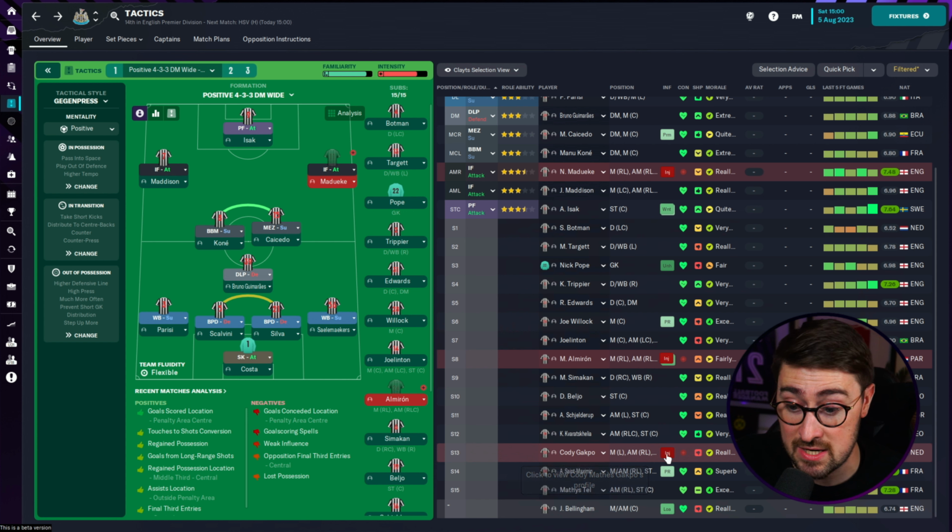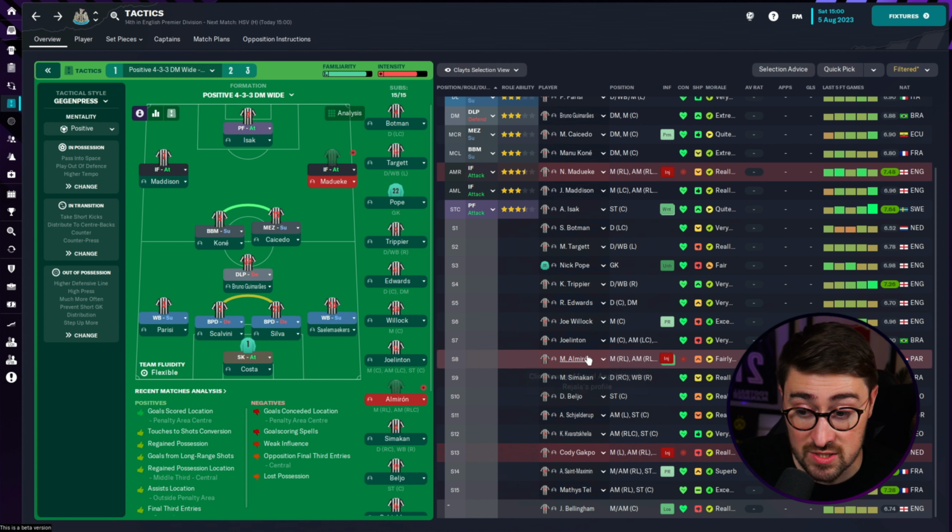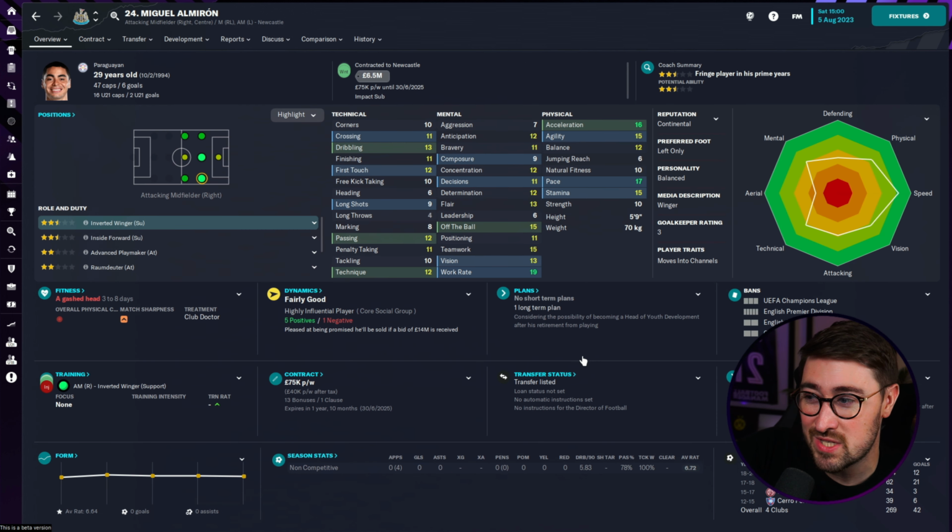Cody Gakpo, I didn't even mention. I mean, he's been constantly injured. I hope he does stop doing that. Almiron still at the club. Is Almiron maybe one we should sell? I have explored that as a thing.